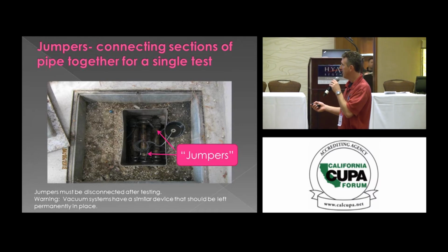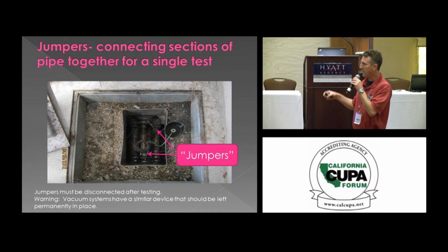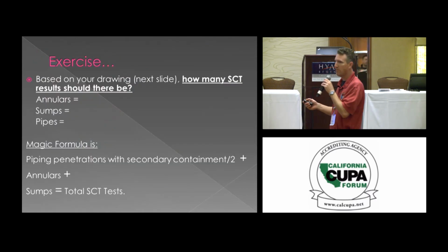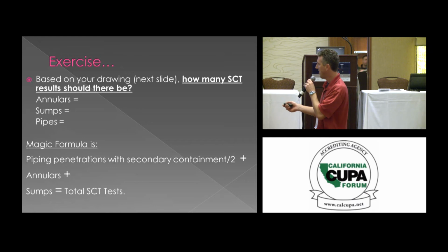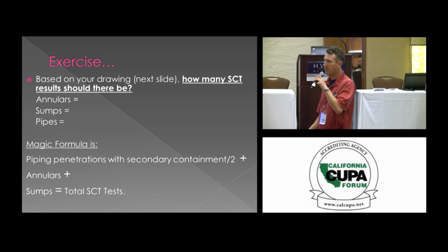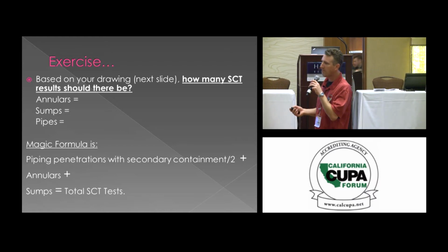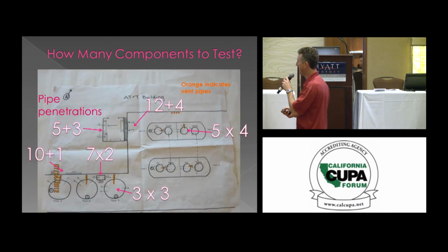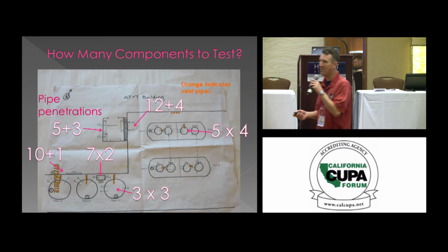All right. When I did it at my office, I had a board and I had the audience shout out to me. They were so pumped up. I had them count everything. How many annular sumps and pipes are there? About? Anyone know about where we're at? Or should I just go to the next slide? Sorry. Made you work your brains.